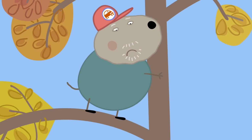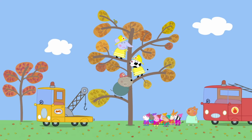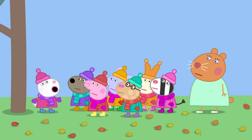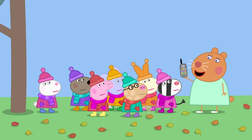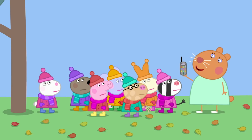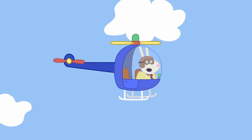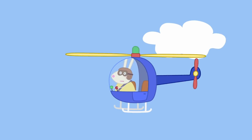Hooray! Oh, I seem to be stuck. Dogs are not very good at climbing trees. Now can we chop the tree down? No. We'll have to call the highest rescue service in the land. OK, I'm on my way.